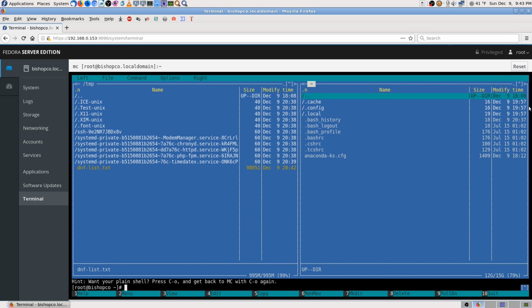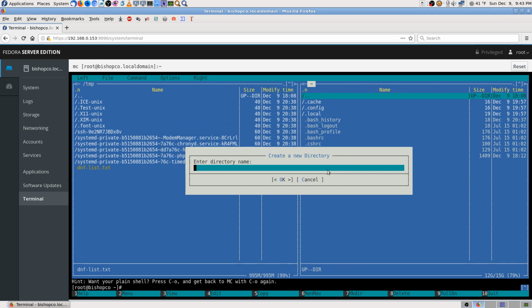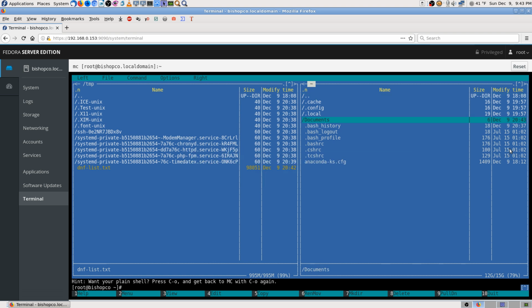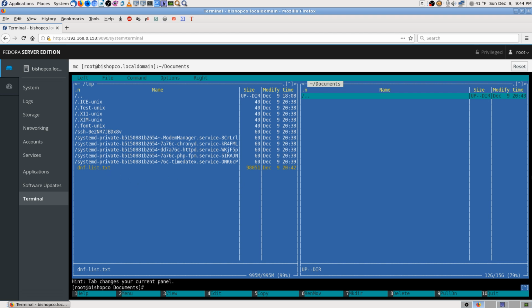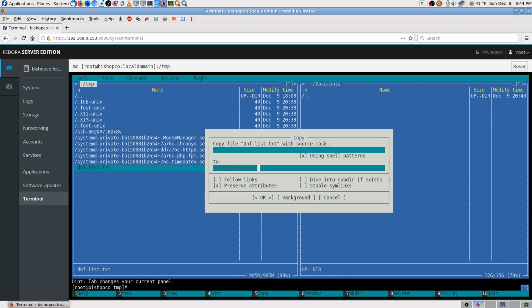Oh, let's make a folder called, make a directory. Oh, you have to hit, what do you hit? I think you hit F7, I guess. Whoops. Now, we don't want that. It turns correct browsing on and off. What we do want is, it did both the browser and Midnight Commander. I just want a folder for documents. Now, I keep trying to use my mouse. Okay, now we want to copy that as not 5, but F5. Copy it to root documents, preserve attributes, which is fine in this case.